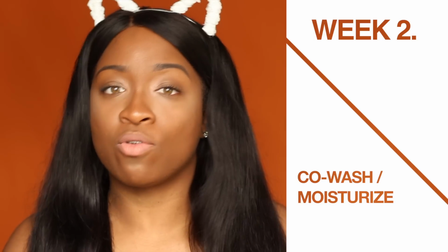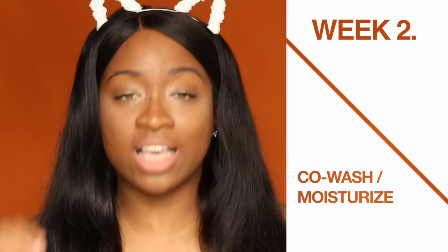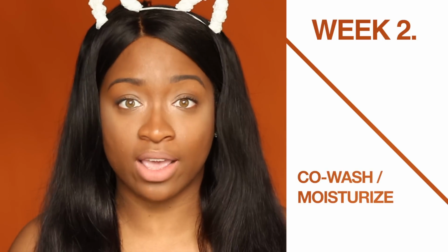The second week, maybe even a day before the official second week, is definitely a re-moisture day where I need to take my braids down and go ahead and add in some moisture. So when I go to re-moisturize, I will wet the hair up a little bit just because it is stiff from the braids. H2O is everything when it comes to these kinks. So I will throw in some water to really break down the hair and soften it up.